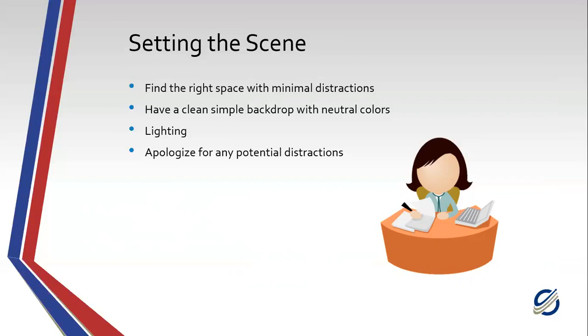Next, you're going to want to ensure that your lighting is appropriate and that it is natural, hopefully natural lighting. We suggest sitting in a room that allows for natural lighting, and if that is not possible, we suggest having a room that is very well lit to where the employer is able to see your face and see your body. And lastly, we want to apologize for any potential distractions.